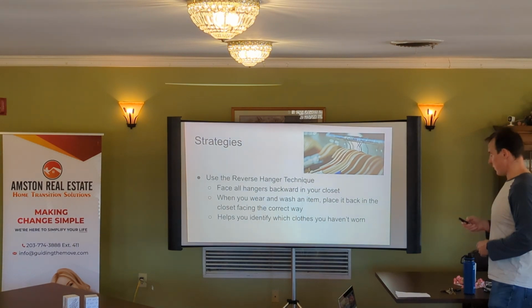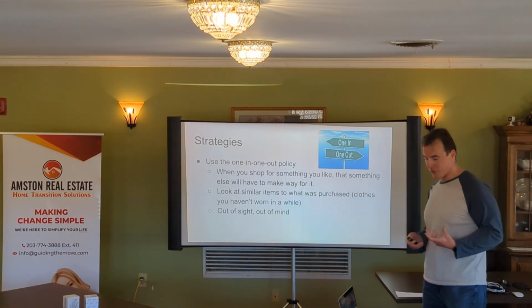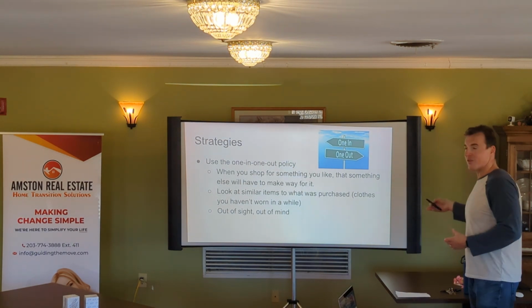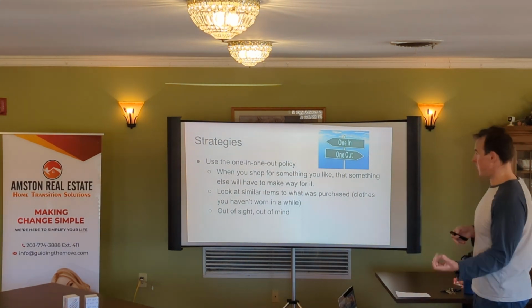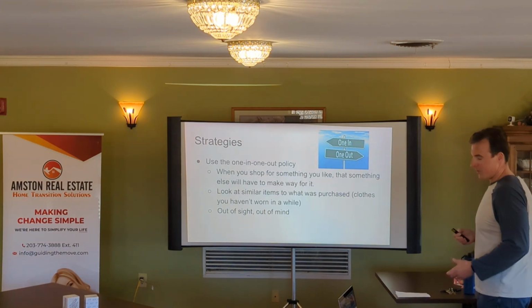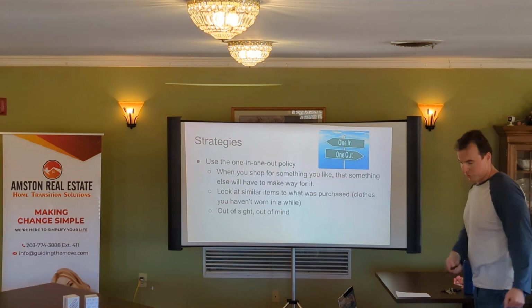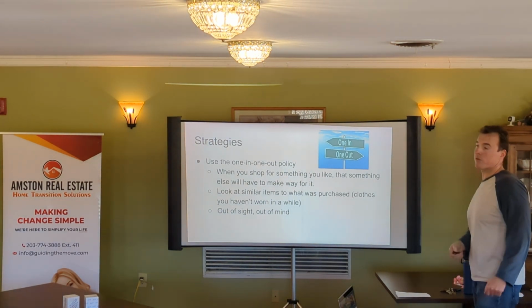The other thing that we use is the one in, one out policy. I like this one. So if you bring something into the house, something else has to go. It's basically if you're buying something new, any kind of thing you wanted to buy in the store, and you say, hey, I like this item, I'm gonna go replace it with something that's in the home, so you're not always just bringing more stuff into your house.